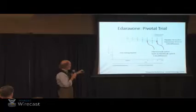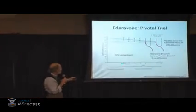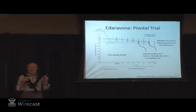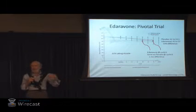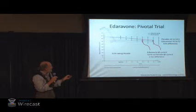Here's the ALS FRS rating scale, and you can see 48 is here, down to 0. They had a lead-in period where they just followed patients before they gave them medication, to make sure that they were going along at a uniform rate. And then here, at time 0 out to 6 months, they randomly divided them into one group who got the drug and one group who got placebo. And at the end of 6 months, they looked here. The red line here are those that got the edaravone. The blue line are those that got the placebo.